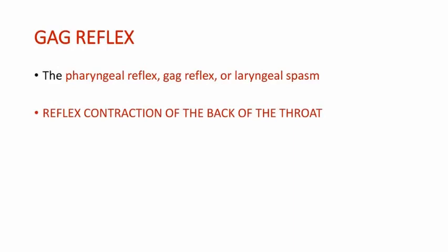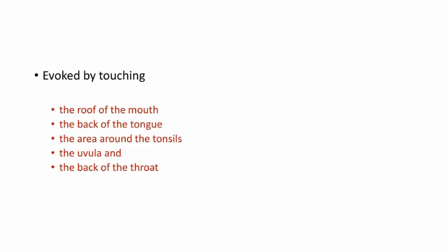Then what is the gag reflex? The pharyngeal reflex, gag reflex or laryngeal spasm, all are synonyms. It is a reflex contraction of the back of the throat. How is it elicited? It can be evoked by touching the roof of the mouth, the back of the tongue, the area around the tonsil, the uvula and the back of the throat.